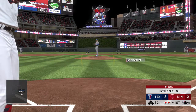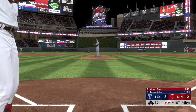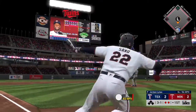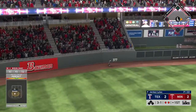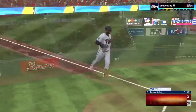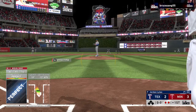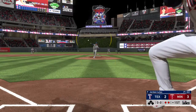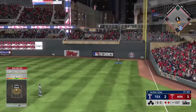It's 3-1 now. It's clear he just hasn't been able to find any rhythm out there. Pretty much unable to hit any of his spots, and now he's at 3-1. Now this ball's hit out to deep left center. And it's out of here. Back-to-back 2-out home runs. Max Kepler the next to grab a bat. That ball is absolutely crushed.